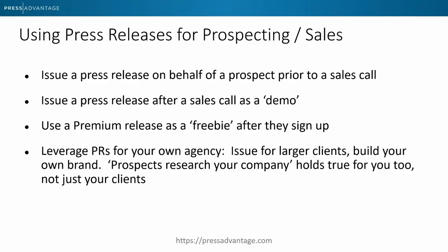And then, another great thing that you can use to close out a deal is to offer a premium release for free. Normally you would charge $800 for this, but you'll give it to them for free, that first one, once they sign up with you. These are the types of things that you can use, especially those of you who are on this call are on our unlimited plan, so your per press release cost in volume gets pretty low, and so it becomes very effective to use these types of prospecting press releases and to use them to close the deal, so to speak.